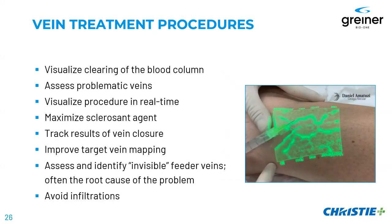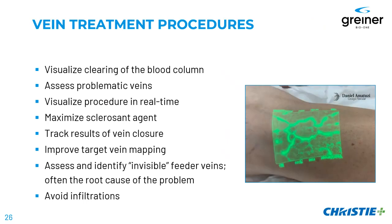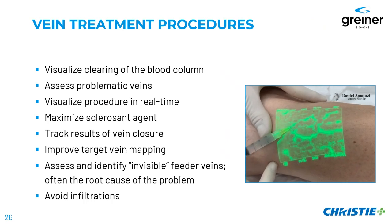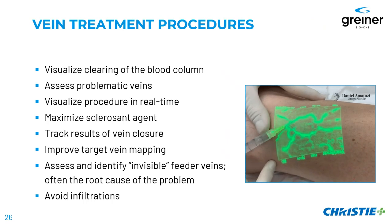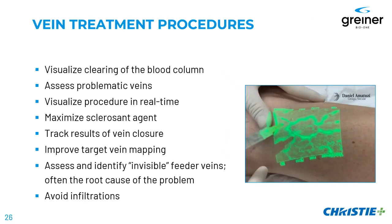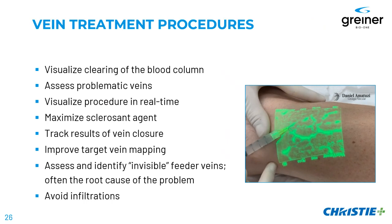So let's move on to vein treatment procedures. Vein treatment procedures would be any type of procedure where you're doing sclerotherapy or you're treating varicose veins. These are typically in the legs, although they can be anywhere, and can be quite painful and can actually be a medical condition in some cases.